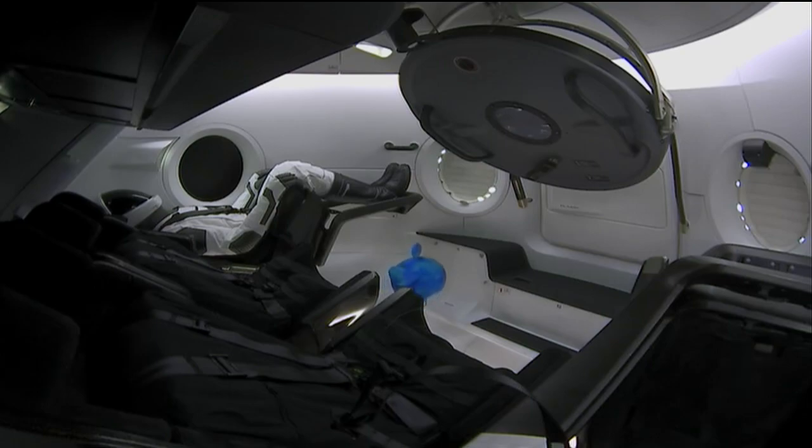This is Mission Control Houston. If you are just tuning in, this is a live view from the inside of SpaceX's Crew Dragon, currently docked to the forward end of the International Space Station. Inside the Crew Dragon, you can see the suited figure seated in the arrangement on the far left of the screen. That is Ripley. She is an anthropomorphic test device scheduled to be part of this Demonstration 1 mission.